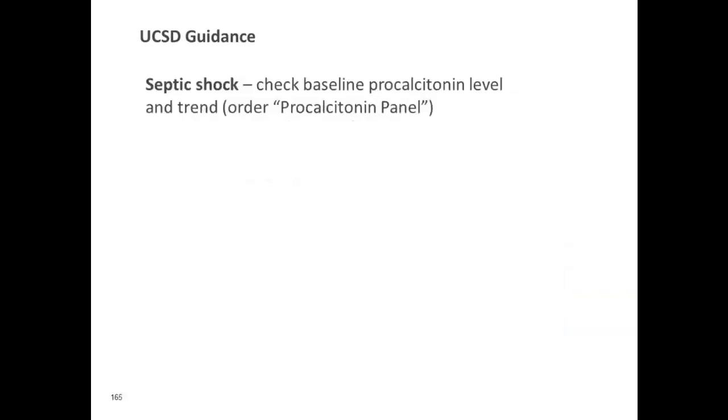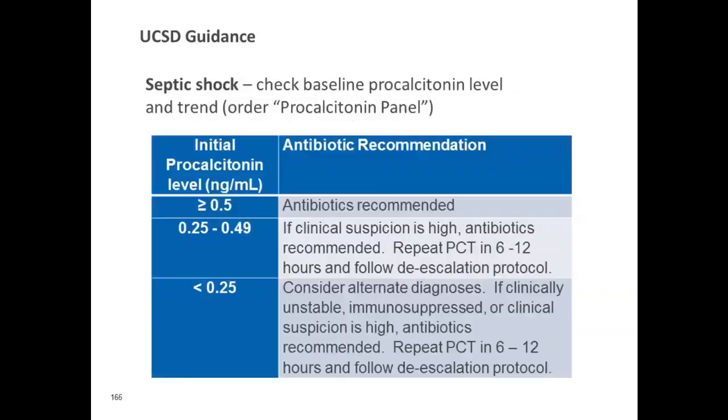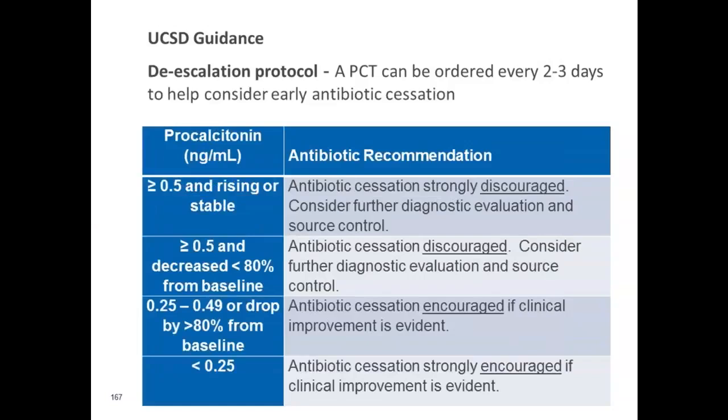Septic shock guidance, we actually are a little bit different. So the initial procalcitonin, if it's greater than 0.5, it's the same, recommended. 0.25 to 0.49, if clinical suspicion is high, antibiotics are recommended, and follow those serially, and if it's decreasing, use the de-escalation protocol. Less than 0.25 in septic shock is unlikely to be bacterial, and consider alternative diagnosis. You could repeat PCT in 6 to 12 hours. If so, follow the de-escalation protocol. So we're actually now giving our docs a lot better information to act on. Here's our de-escalation protocol.